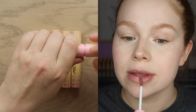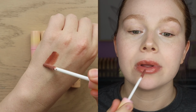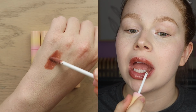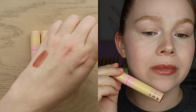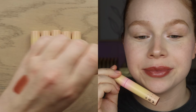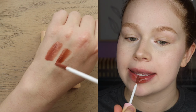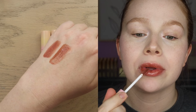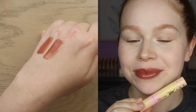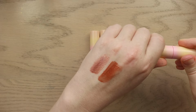We have got Citrus Camellia. This looks like a really beautiful, warm rosy brown. Latte Lily. Okay, so pretty similar. It's just a little bit warmer, a little bit more brown, a little less purple, but another stunning neutral. I hope you guys can see just how glossy these are.